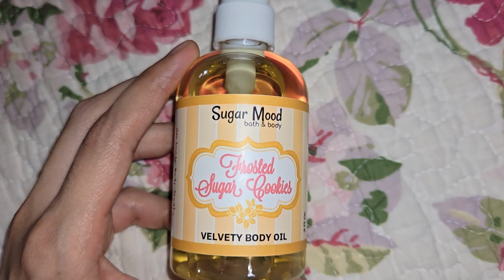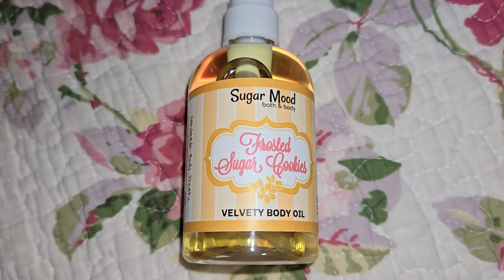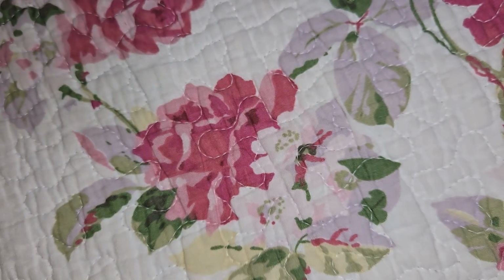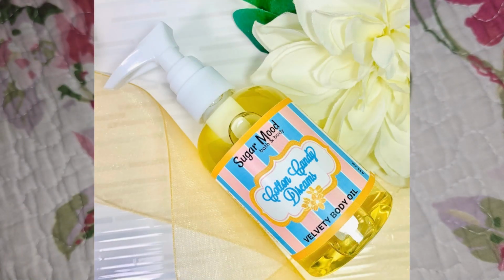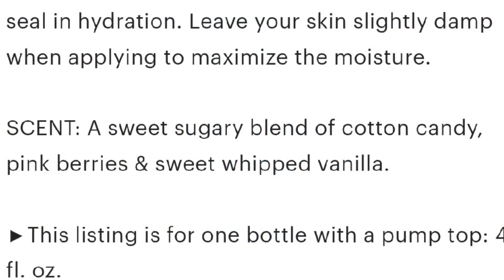Frosted sugar cookies, I feel like I wanted more of that baked cookie note versus a raw cookie dough type of scent. So there's that, although I appreciate that there was not a lot of cinnamon, or no cinnamon in that. Another body oil that I have, this one is cotton candy.